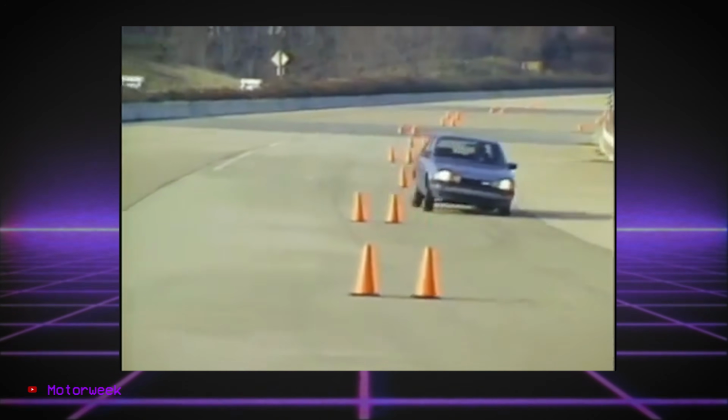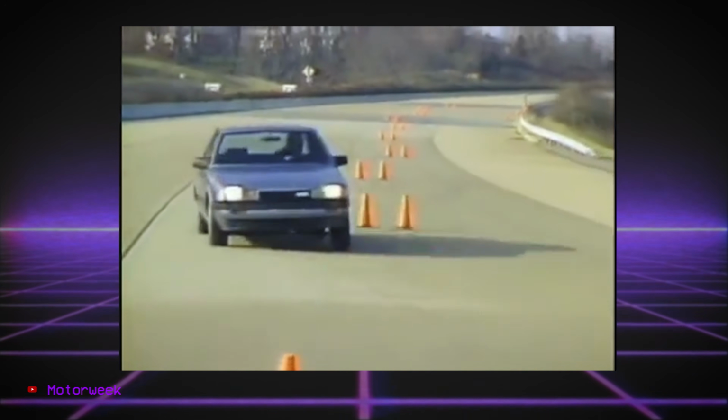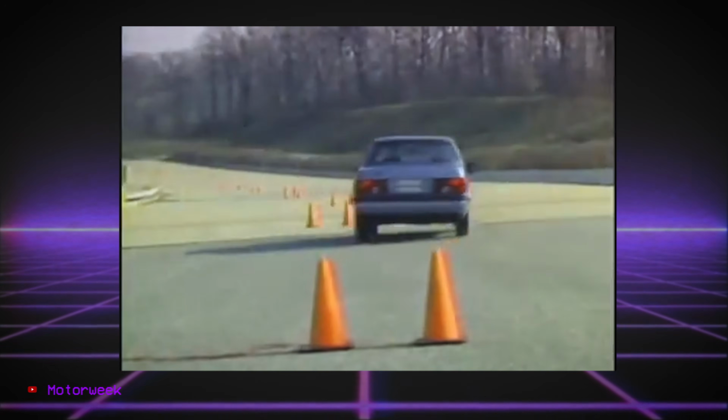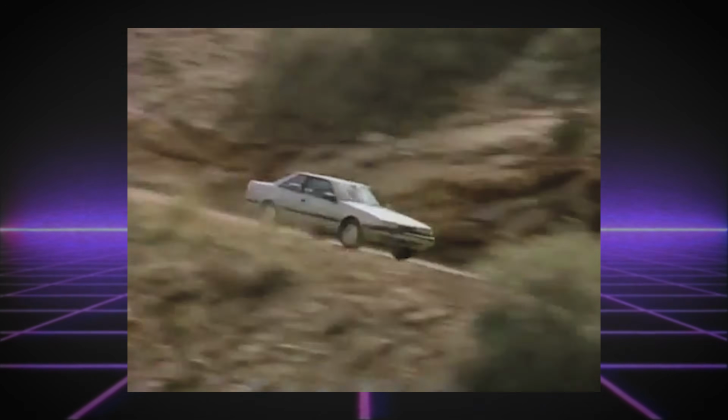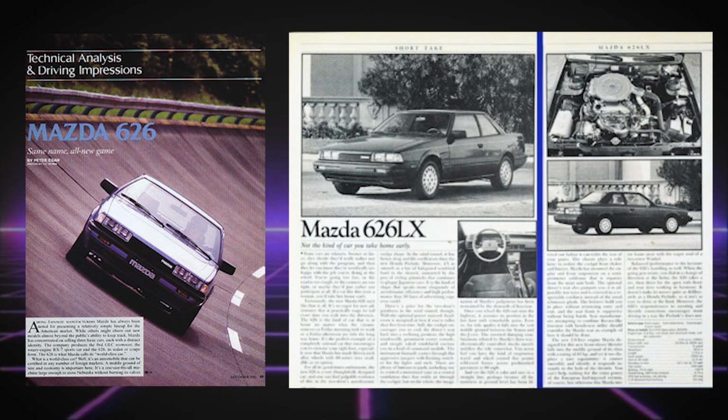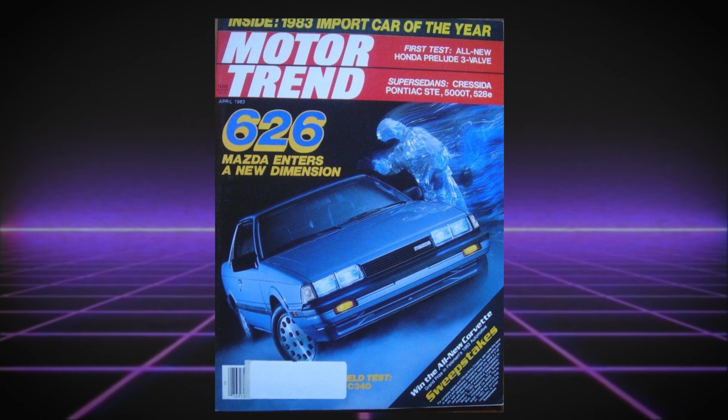Positioned as a sporty alternative to the more straightforward midsize cars from other manufacturers, it featured independent rear suspension. Commercials for this 626 featured James Garner and race car drivers throwing the 626 around on winding roads. This 626 was highly regarded by the automotive press, earning Motor Trend's Import Car of the Year.